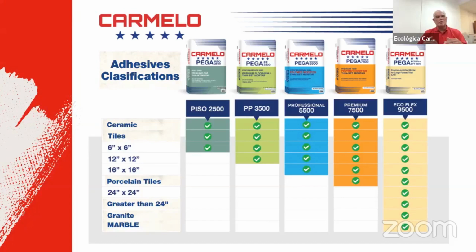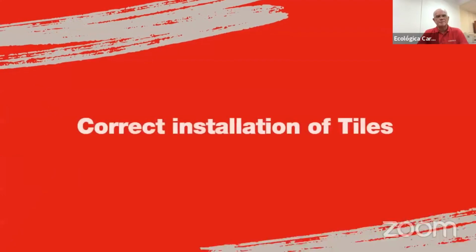Then if you're going to go 12 by 12 or 16 by 16, you have to go to the professional grade, which is polymer modified, and that would be the professional 5500. Then when using porcelain tiles that have less absorption, you go to the premium 7500 or the EcoFlex as well. And if you have tiles that are 24 inches or greater, or you have granite or marble, then you go to the EcoFlex 9500. This is a pretty neat table to summarize everything we have mentioned here.